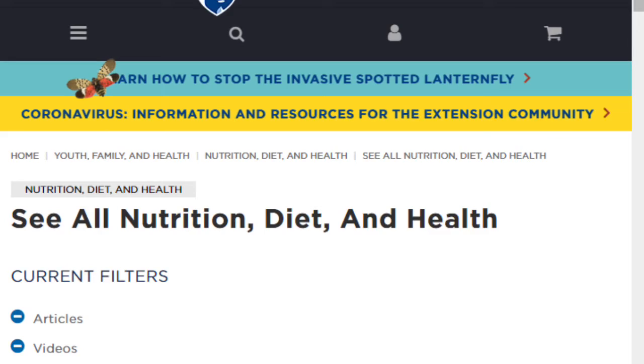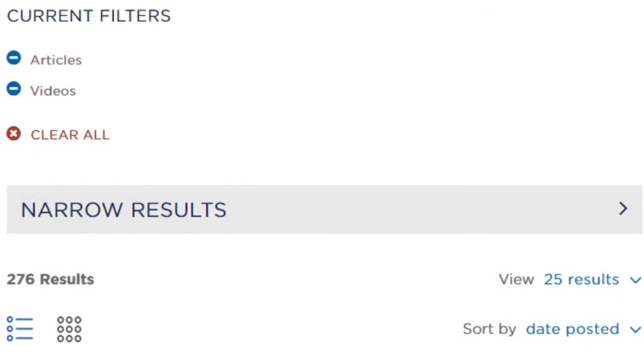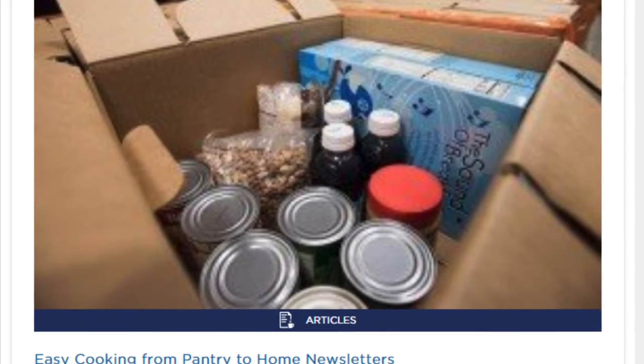So the Penn State Extension has some great tips. When you look at their page, if you just search with the words family and meals, you'll turn up a lot of different resources there.